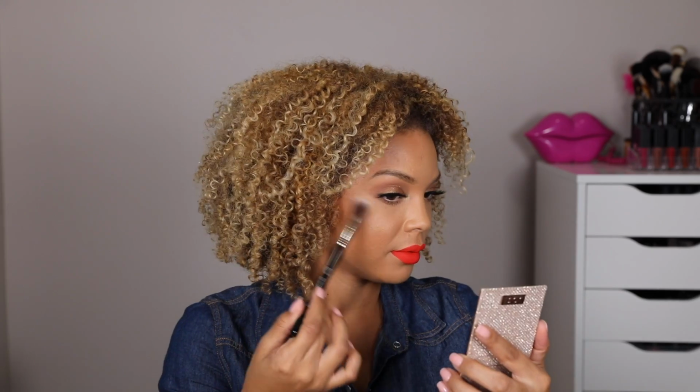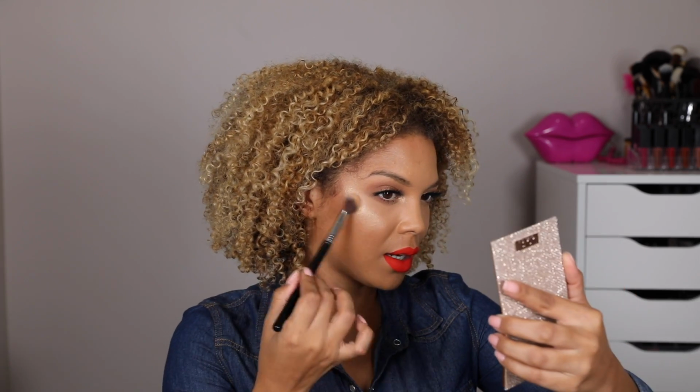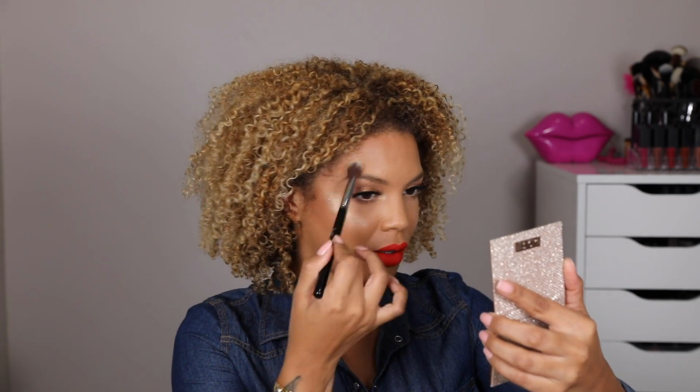So I'm just using a Sigma F03 brush, and this is in the shade Fuego. So I'm just picking up a little bit of that product, going back and forth. So this is what Fuego looks like. It's a very, very beautiful highlight. I'm not sure if you guys can see it. This one is more yellow based, and the other one is more rose gold.